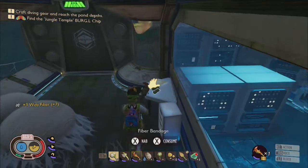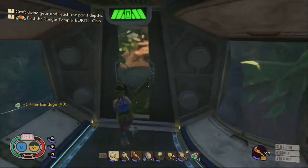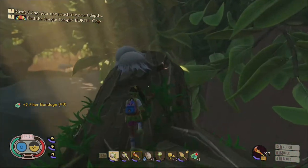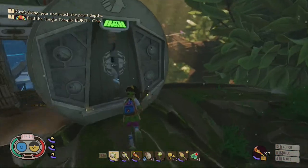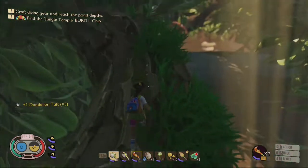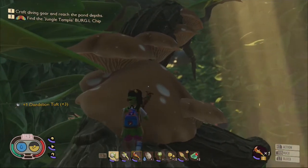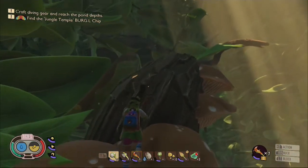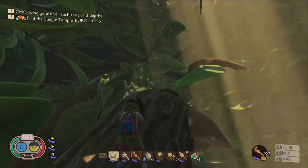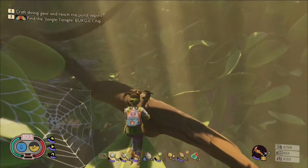Also, from this point forward, you will often find fiber bandages within the labs. Make sure you grab them, you're going to need them. When you exit this outpost, turn left and advance up through the branches, across some mushrooms, and then up a leaf until you can see another pre-built zipline anchor off in the distance. Being extra careful not to fall, continue moving up towards this zipline.